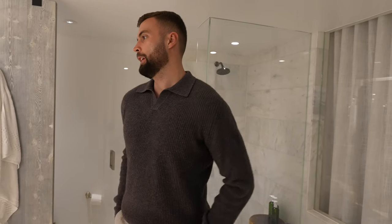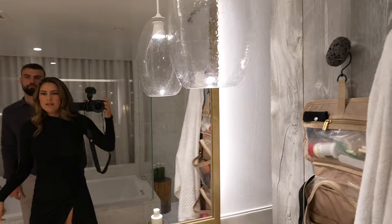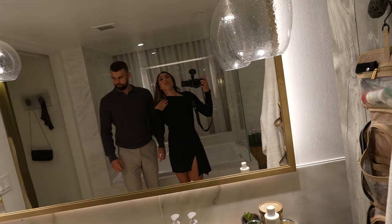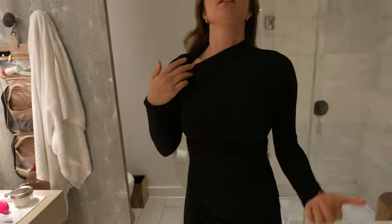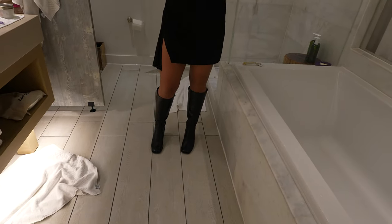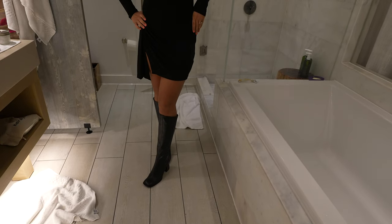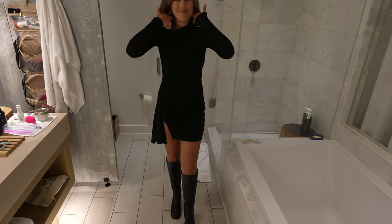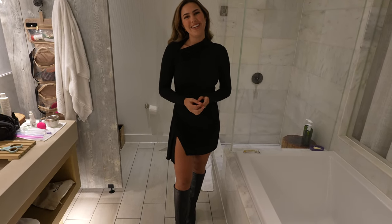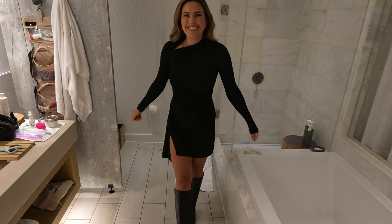So cute. And then Tanner got me this dress for my birthday last week. Super cute. I love it because it has this fun collar and a slit. Those are new boots too, right? Yes. New boots too. You look so pretty. It's all new. Oh, thank you. You ready? Yes. Okay, let's do it. So excited.